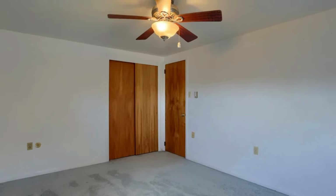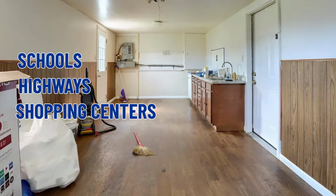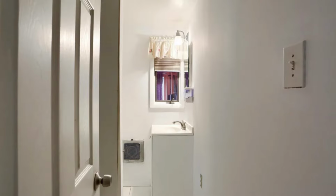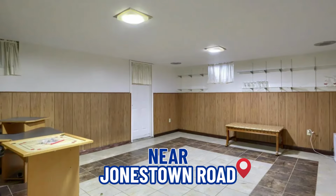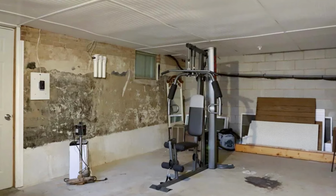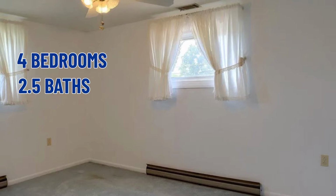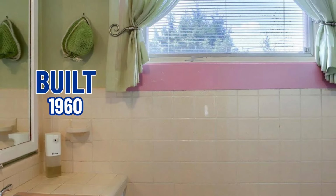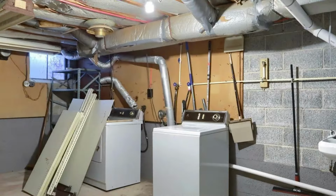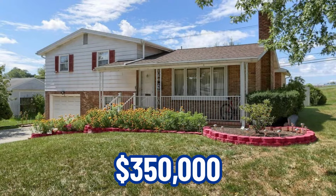You'll definitely appreciate the convenience of being near schools, highways, shopping centers, malls, as well as hospitals. This is located right near Jonestown Road, which is a major thoroughfare, also called 22. Just to recap, 4-bedroom home, 2.5 baths, 1960 is when it was built. It's a split level with 2,000 square feet above grade, an additional 500 below grade, with a price tag of $350,000.